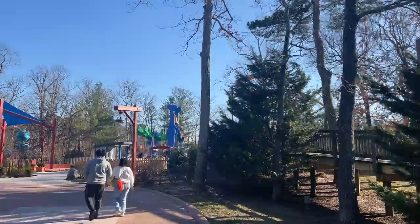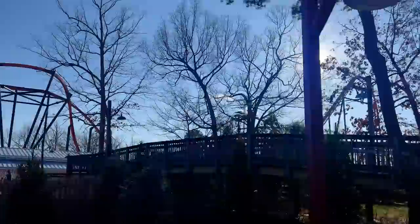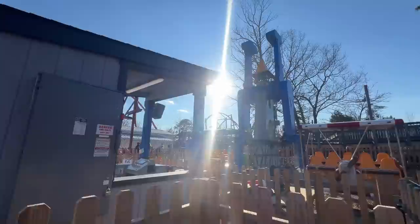Unfortunately, it looks like Barnstormer didn't quite make it open for opening day. I'm not sure why. My best guess, truthfully, is probably staffing. I can't really think of any other reason why it didn't make it, but I imagine it should be open at some point during the spring. But it does look great. I think the presentation's nice. You can see the little entrance sign under there, but yeah, not quite yet.